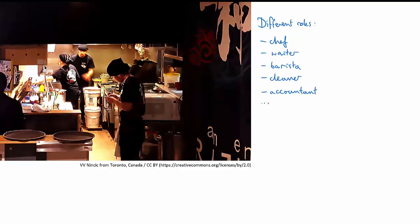Each person knows how to do their job. But in order for the cafe to operate effectively, there has to be some kind of coordination. Like, when is the best time for the cleaning to happen? And who gives the daily financial information to the accountant? And how many waiters are needed? And which tables will each one take responsibility for? Should the barista take orders? Or is it better if someone else takes them and passes them along?